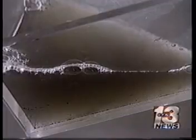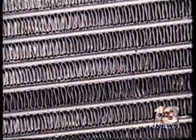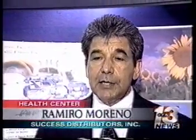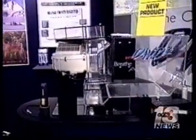Last year, the American Society for Microbiology recommended drivers who notice a funky smell coming from their air vents have their evaporator core removed and flushed out. That means you have to dismantle the ventilation system of your car. A big job that can cost up to $1,200. Anaheim entrepreneur Ramiro Moreno is peddling a cheaper alternative. We clean it without removing it.